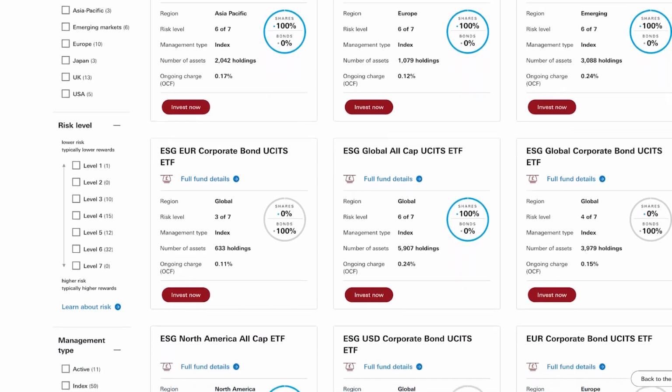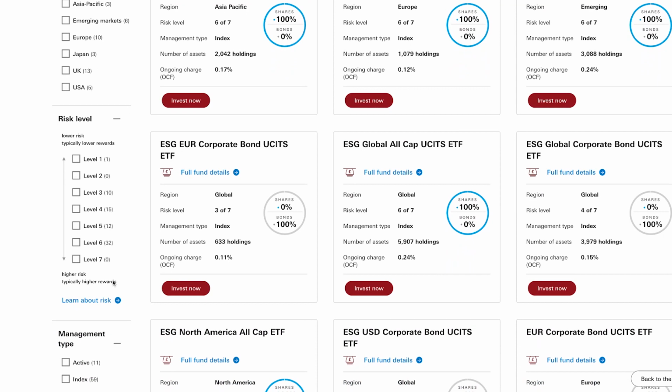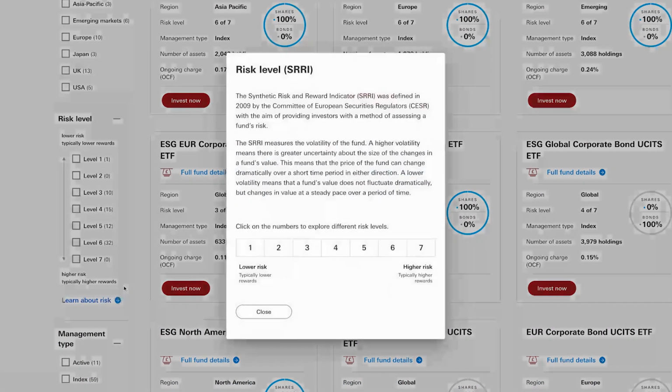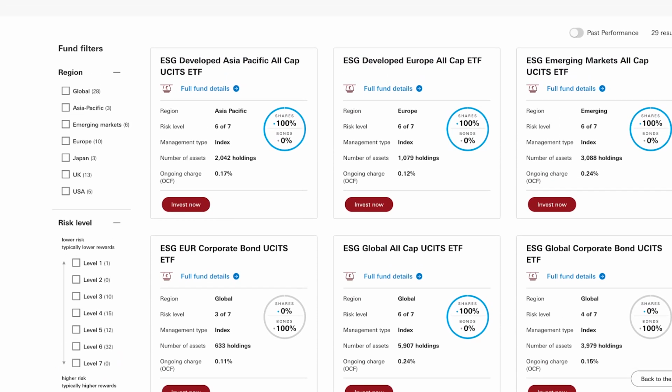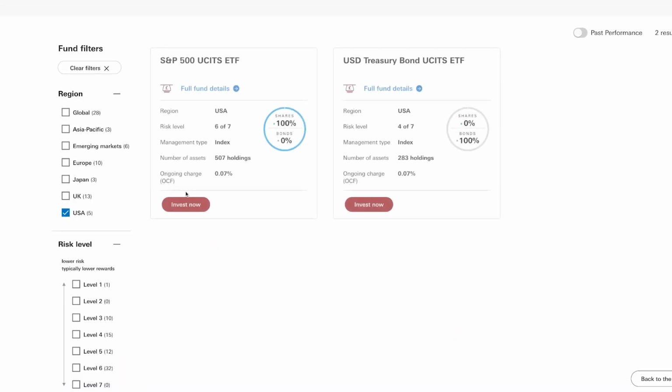The higher the risk level, the higher rewards. But with risks comes volatility. Depending on your situation, how risk averse you are, you may want to choose a lower risk fund. I've been buying a couple of Vanguard ETFs. I'll start with the US stock, S&P 500 ETF ticker symbol VUSA.